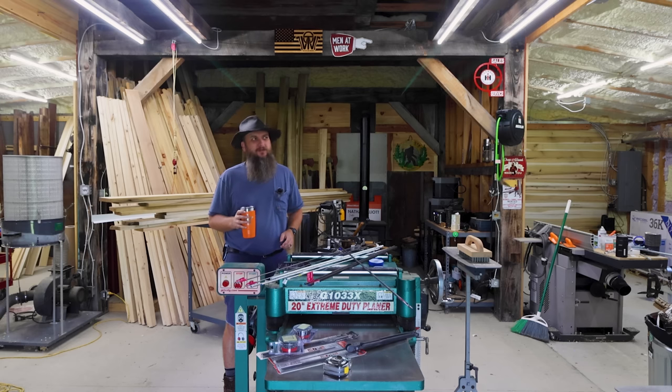I bet that tree was, without a doubt, maybe 300, maybe 400 years old. Just a terrible loss right there, but that's just part of it. Mother Nature said it was time to go and it was time to go.